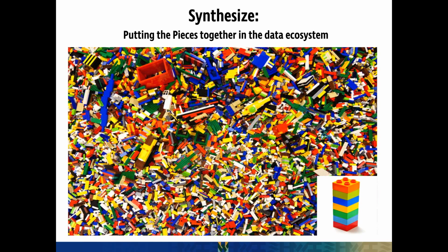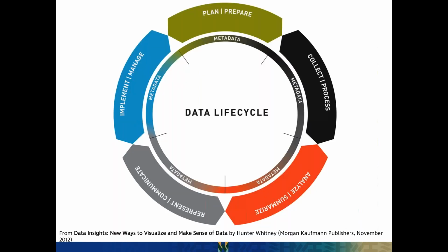Okay, moving along. I would like to talk now about the idea of synthesis, putting the pieces together in the data ecosystem. So we're just talking about the critical component, you might say, of the data ecosystem, in my view, which is the person, the people who are involved behind it. But of course, they're working in a context, and that context is a whole ecosystem of data, which has variations of segments, but essentially, I'm going to describe it this way.